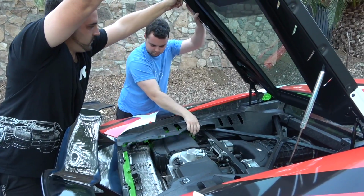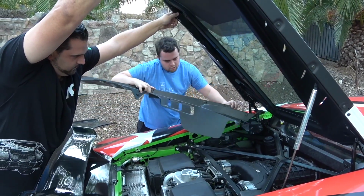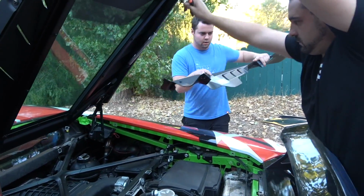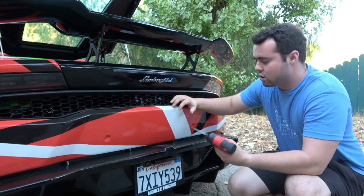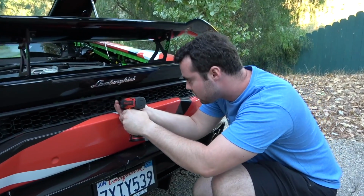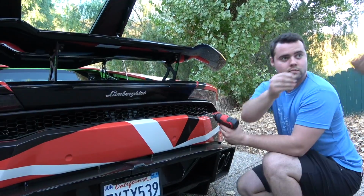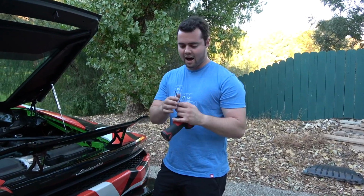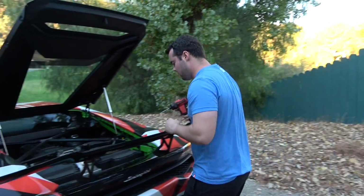So, go ahead and remove such. Nice. These things are sick. Next step is to remove the rear grille. Little bolts in here. All right, now we're switching the T25 bit to a T30. And getting rid of the bolts on the inside of the wing area here.